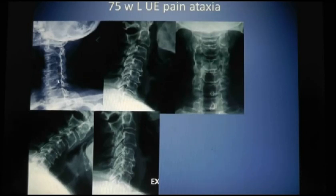Now, if you come down one level more, you've lost the nice round neural foramen, and it's a slit-like thing. Most of that is because of the uncovertebral joint, the hypertrophy on that joint, extending posteriorly or posterolaterally into the spinal canal at that level. So you've got C2-3, C3-4, C4-5.